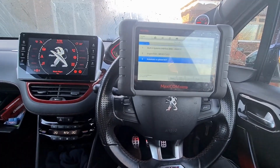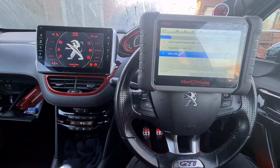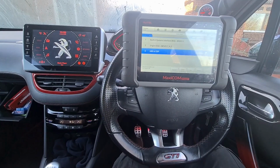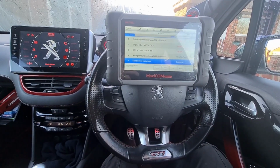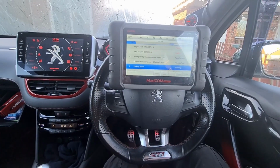Peugeot 208 GTI. Lovely little car, this. Absolutely beautiful. Yeah, really like it. It's got a few faults. I've already been to look at this car once before. Decided I couldn't do anything while I was there. Had to come back to my house so I can go right through it.